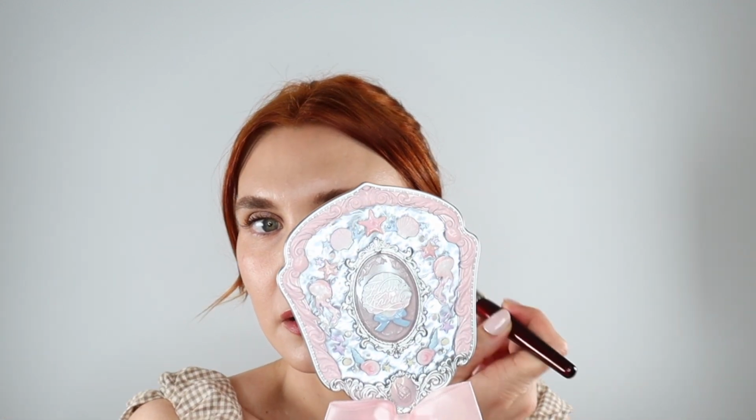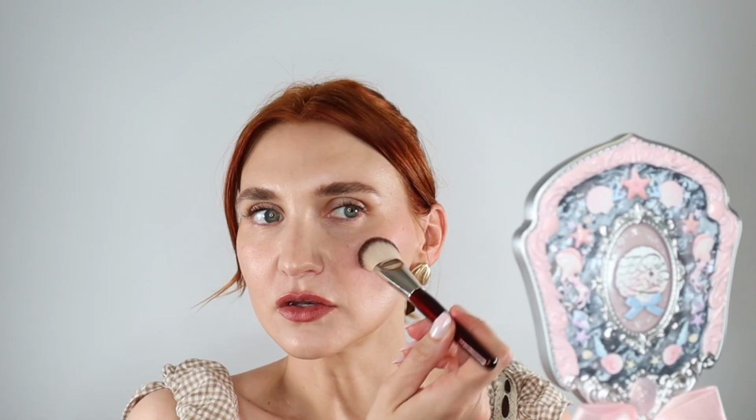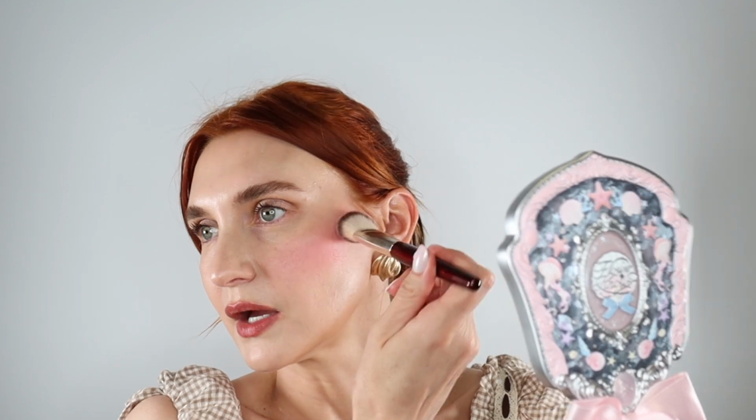Okay, I'm gonna be careful because this one's very pigmented. Oh my word, this is gorgeous. Wow! This just gives you such a beautiful wash of color, and the way it just blurred and blended out in no time at all. I'm gonna pick up a little more so I can build it up so you can see the color better. Building up to some clown cheeks.